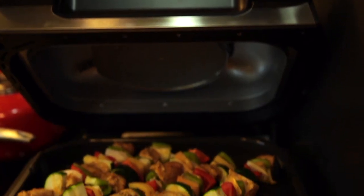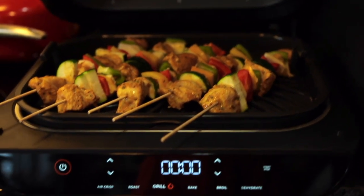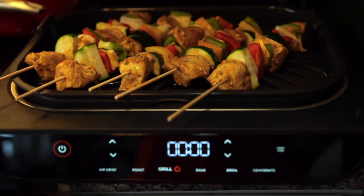We ended up picking up the Ninja Foodi Grill recently when they had their Mother's Day sale. We aren't really huge grilling people, so we have been going back and forth about whether or not we wanted to get a grill for our backyard or not. So we thought we would start with this one for now.